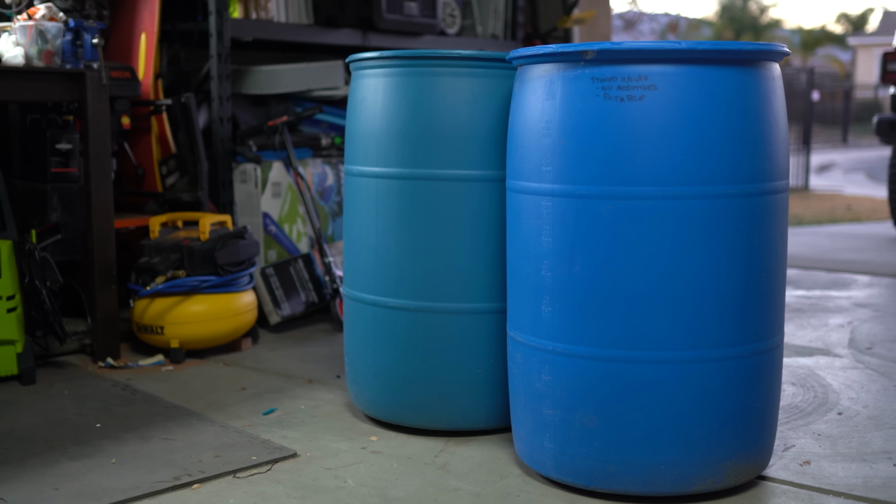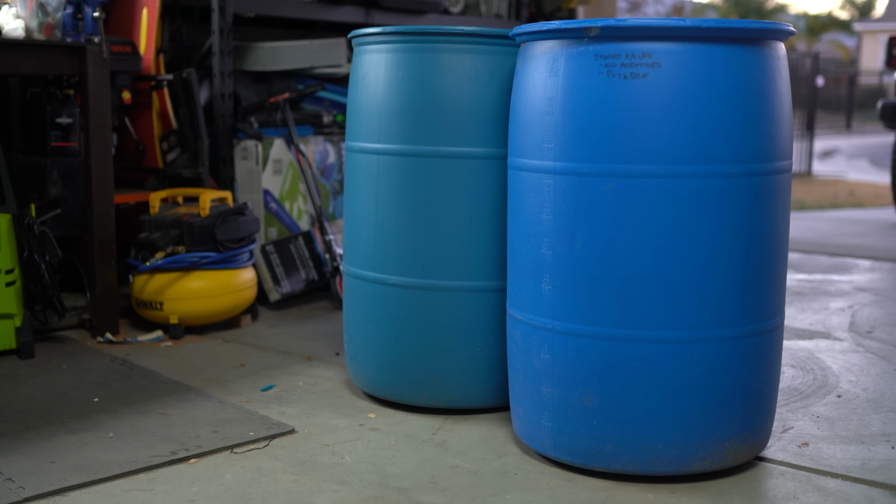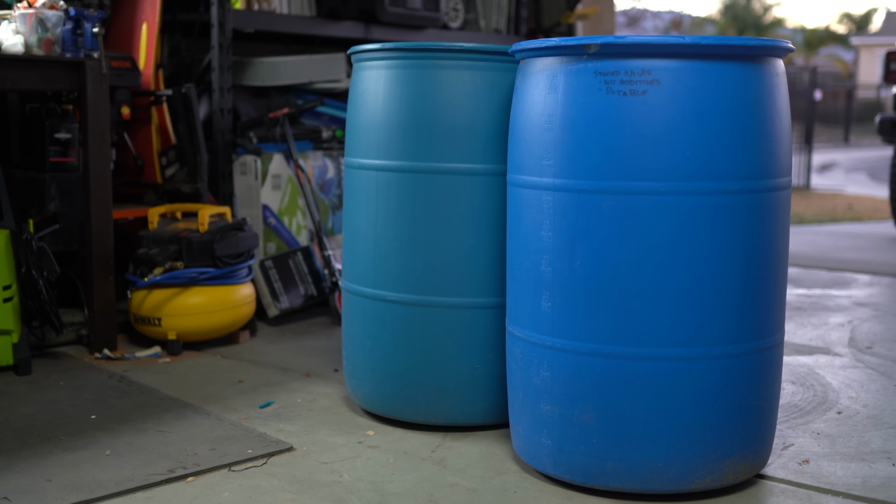Now, one additional note, ideally, you want to store the water in a temperature-stable location. If it's stored in a very hot area, it could accelerate bacterial growth. And having said that, I do store my water barrels in my garage where it can get pretty toasty in the summertime, and I have not had any issues up to this point.